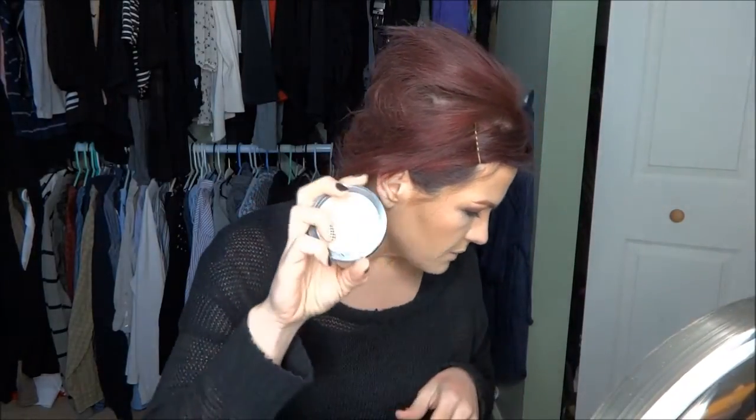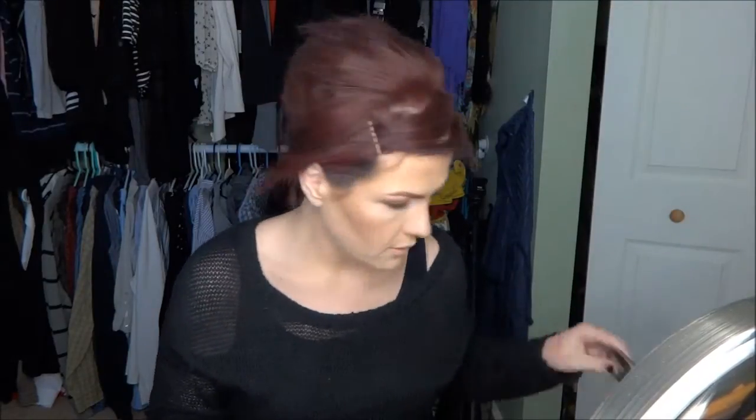Love gorgeous. As for highlighter, I think I'm going to use my Kitten highlighter. I love this highlighter. I got it in a little kit at Ulta. It was like 12 bucks, and this stuff on its own is like 25, so such a bargain shopper. Take that down now. Cupid's bow.